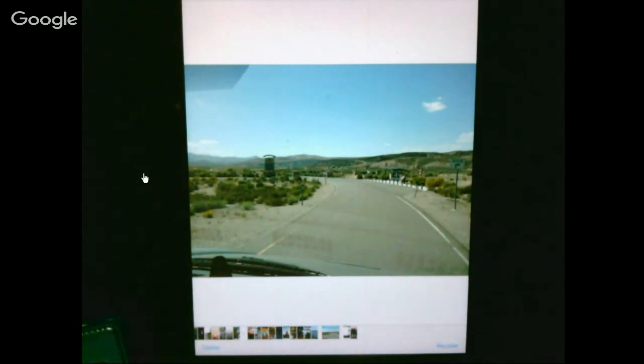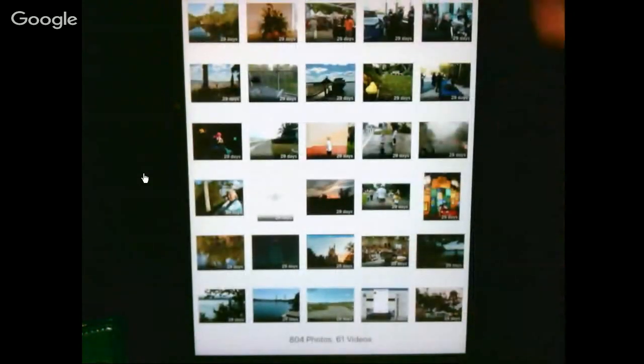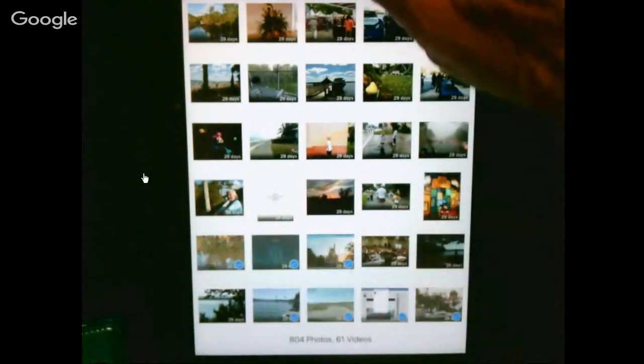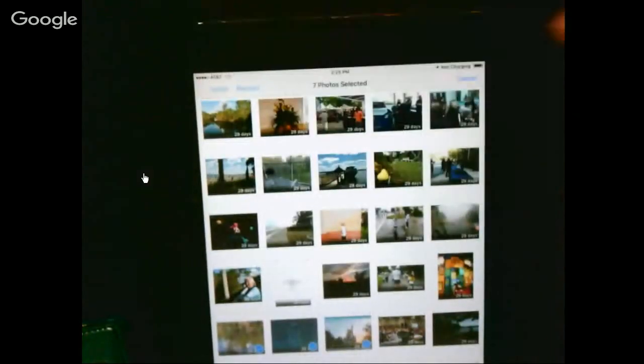Exactly. Any picture I select from the recently deleted album, I can now either recover or delete from there. That says recover in the lower right-hand corner. That says delete. And you can select a bunch of them, and now it moves up to the top. It says recover or delete.